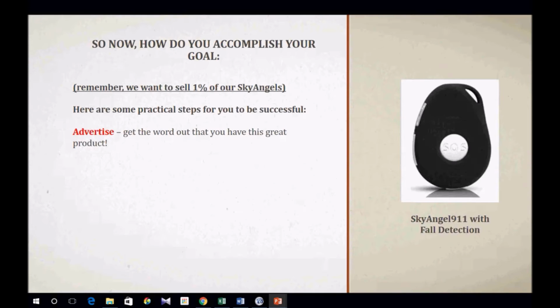First of all, you need to advertise. You've got to get the word out that you have this great product. Okay, you need to let folks know. If you have a website, please put it on your website front and center. Make it a highlight point, something people are going to go to. Make sure you put all the proper taglines and keywords around it so that when people do a search for it, they'll be able to come to your website quickly.